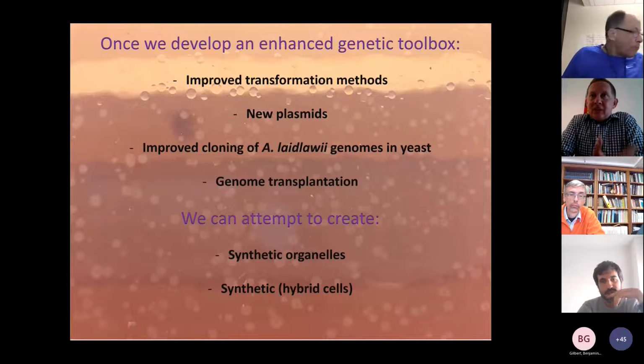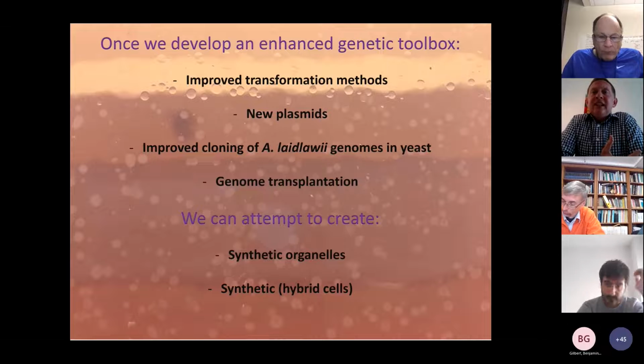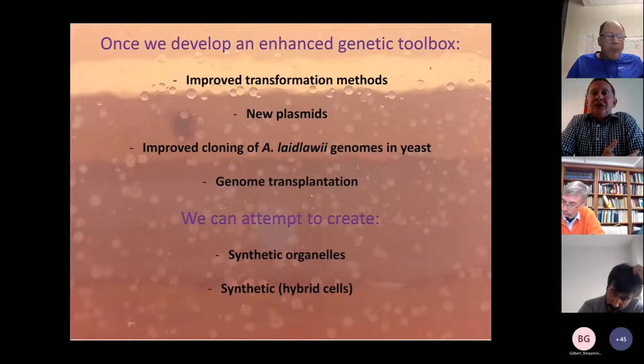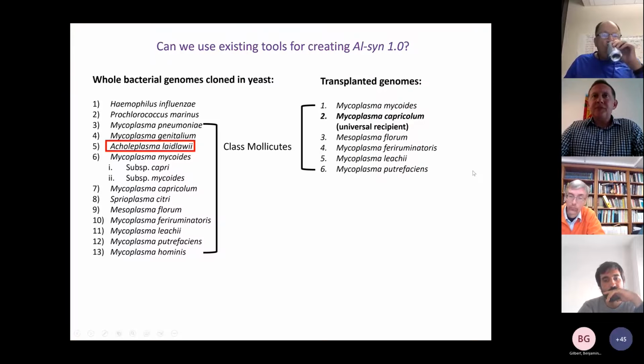So we're hoping that once we have an improved genetic toolbox, we're going to have better transformation methods, additional plasmids. We can have better ways to clone genomes in yeast and also develop genome transplantation. We can attempt to create those synthetic organelles, starting by obviously leaving them in yeast. And then could we also use this technology for creating synthetic cells, as we are doing right now with the Mycoplasma, and potentially make some hybrid cells.